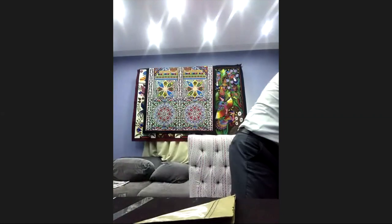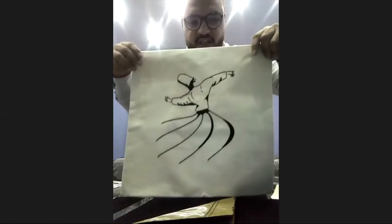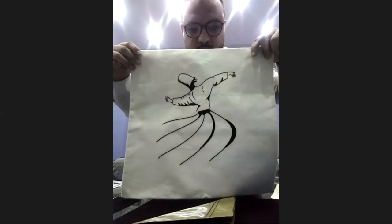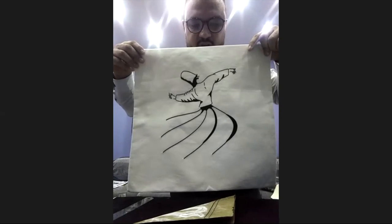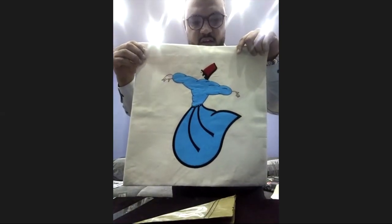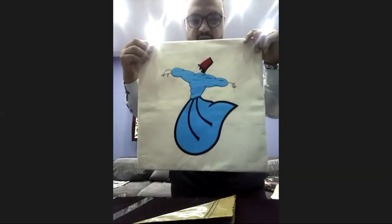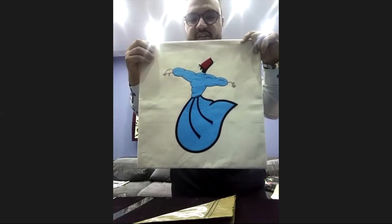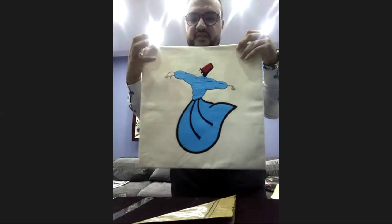Also, we make a very simple dervish like this. This is very simple, using one color, the black color only, and another dervish here using two colors. But it's simpler than before. But also we control the cost of producing this item and actually use high quality materials on canvas and all the accessories as I told you.